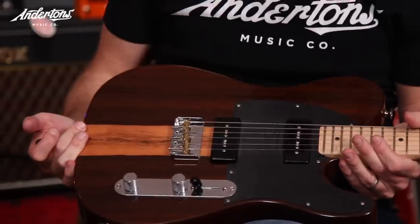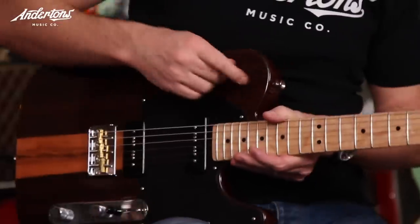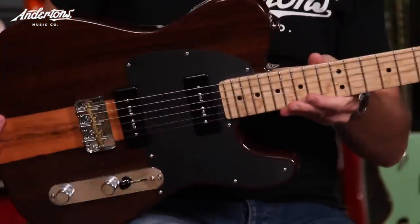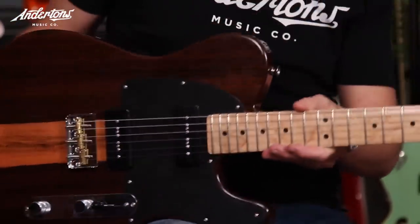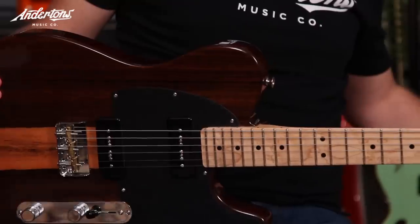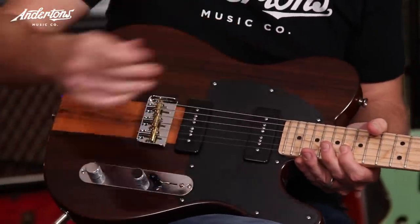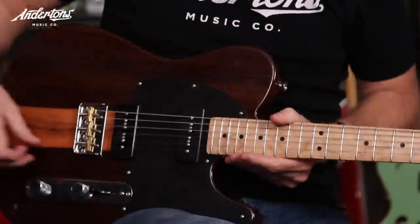This one is definitely mine and the captain's favourite of this range. This here was our favourite. So again, what else have we got here? We've got brass saddles. Apologies, I'm reading this off my phone at the moment. To be totally honest with you, it's mainly the fact that it's two P90s and this unusual wood that they've used. It just sounds great. Well, it plays really well. It does play nice as well.